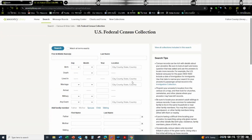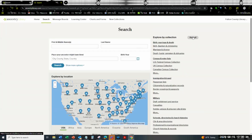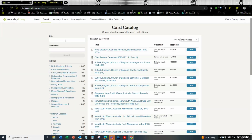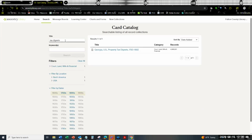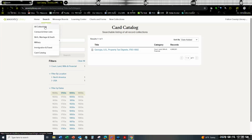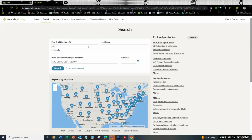So if you just wanted to search the census collection, you can do that as a way of narrowing your search. But like I said, when you're beginning, you really just want to cast your nets wide. Once you get to the point where you really know a collection that you want to utilize, you can click on view all and type in, say, for instance, if you're interested in a tax digest collection, you can type in tax digest and it will pull up the property tax digest collection that they have available on Ancestry. But that's pretty advanced stuff. So now that we're starting, we're just going to type in the keywords.